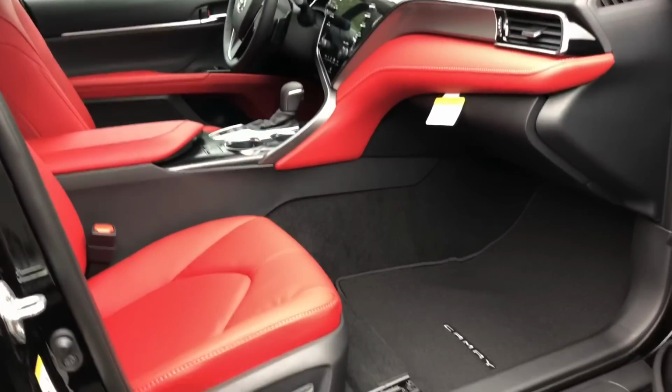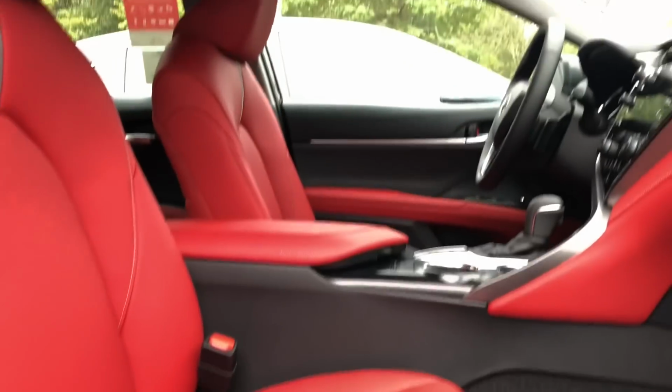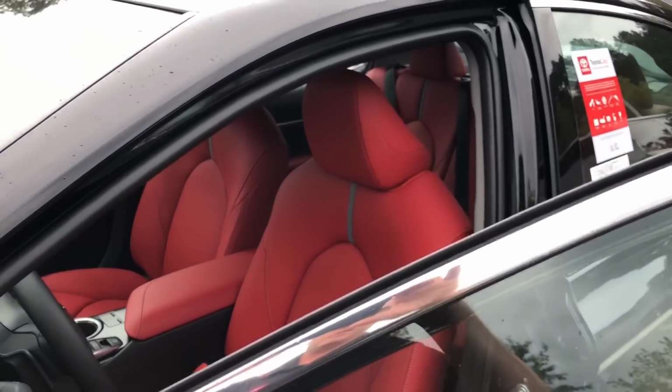Another angle from the passenger seat. Remember, XSE has a power passenger seat. View of the front seats here.